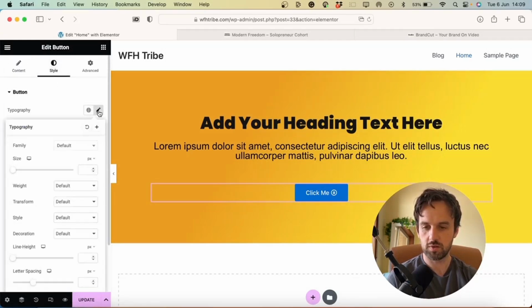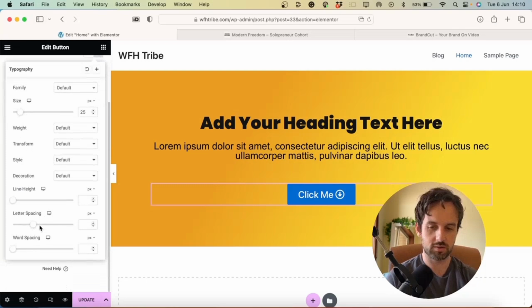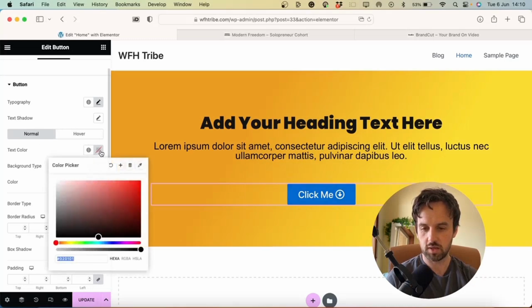Here we click typography. This will make the button a lot bigger when we change the typography. So we can make it say 24, maybe even a little bigger. We can change the font family if we want as well. Obviously, we can make it bold. The same we can do with text in all the other sections that we looked at. And now we can see we've got some other options just below. We can obviously change the text color of it. I'm going to change that to black.